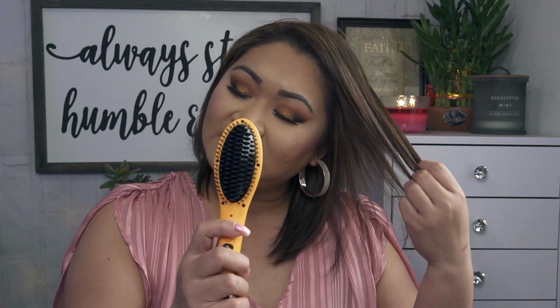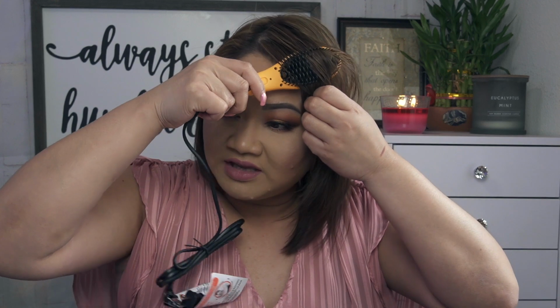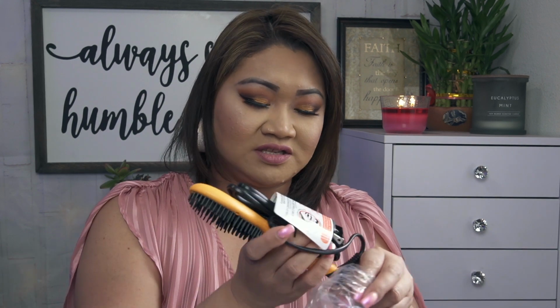Sometimes I do like smaller products like this, so I can just really go in like that. Especially since my hair is not that long, it is much better to use a smaller brush. I know it will take longer, but since my hair is not long, I like using smaller products like this. So this guy right here actually retails for $150. So it's a pretty high value box.